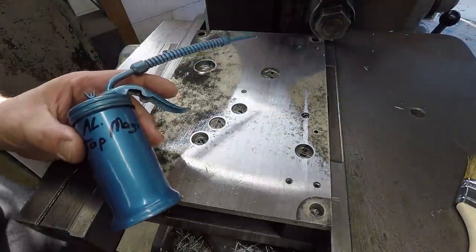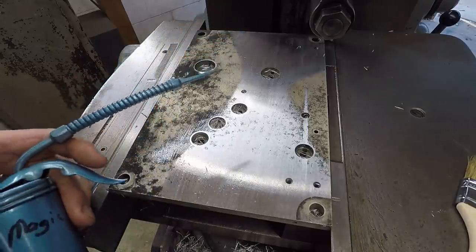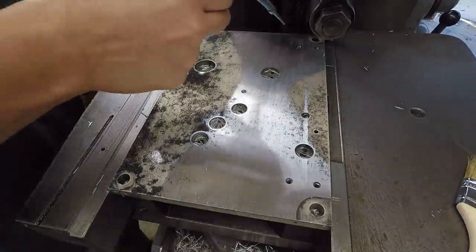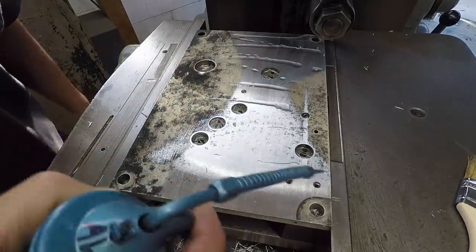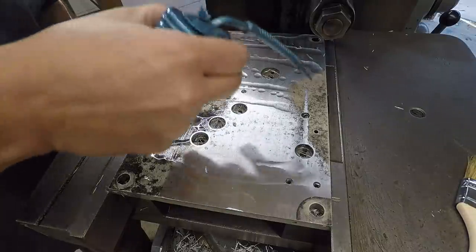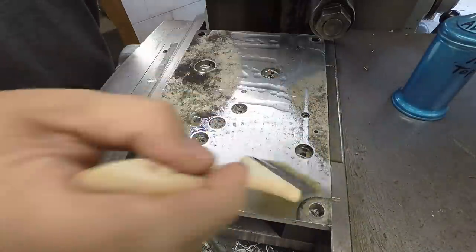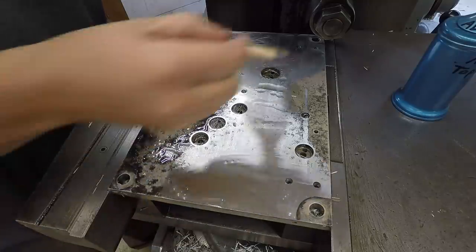I found that dispensing the aluminum Tap Magic in one of my fine tip oilers works really good. This is one of my small Eagles that I wasn't using for anything, so this seems to be a whole lot easier to put a little bit of this out than trying to squirt it out of that other bottle that I had. Then I've got a clean chip brush here that I'm using to just kind of smear it around like that.